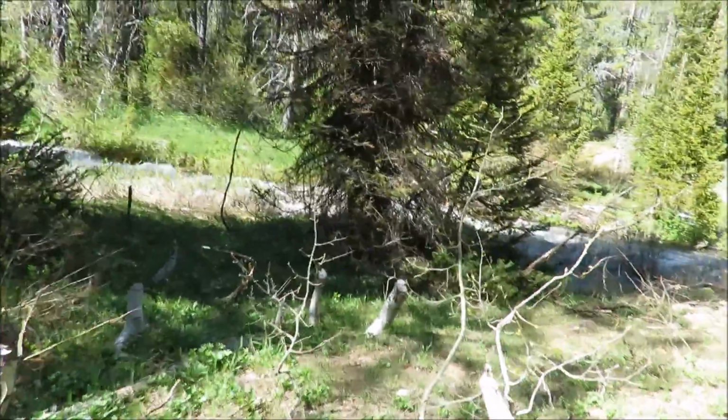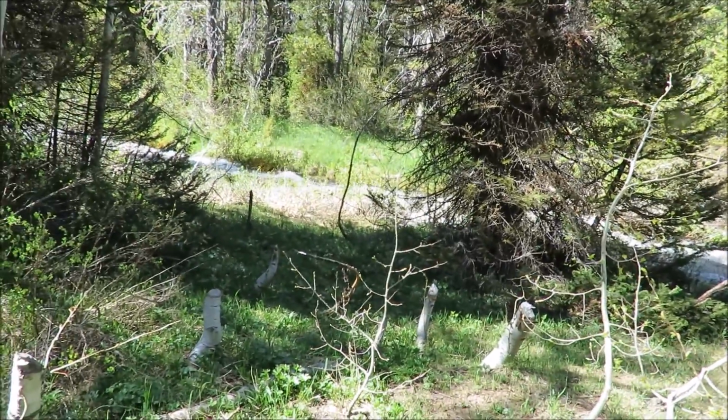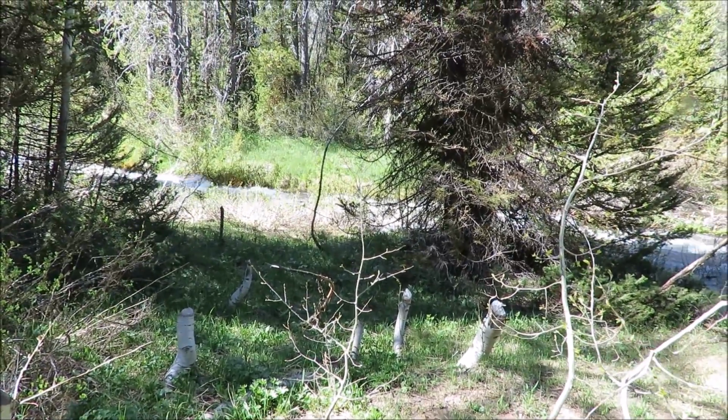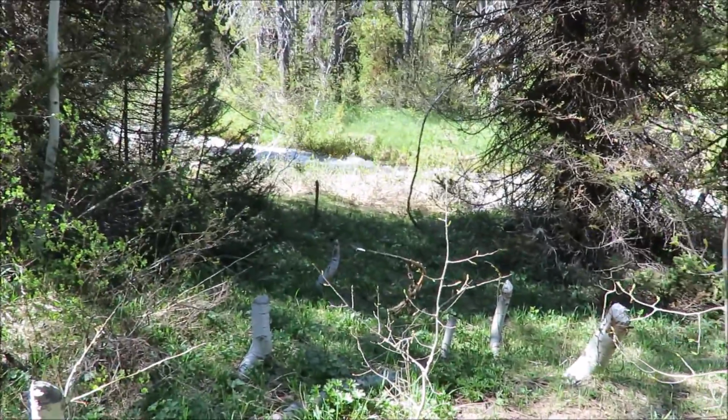Just like to point out, we found beaver activity before and after the footprints. So if those are indeed Bigfoot footprints that we found, you know, they're right near a beaver activity area.